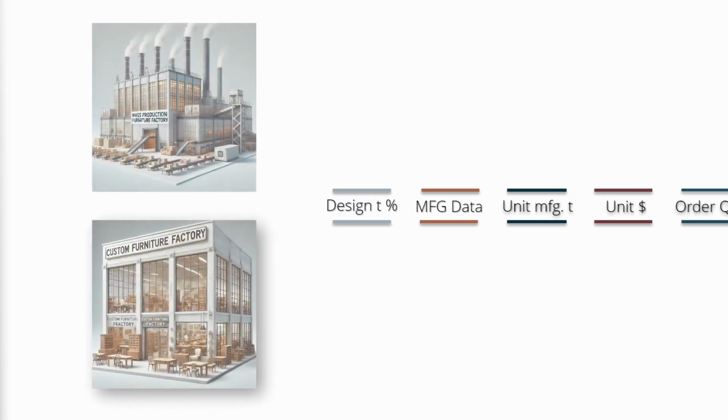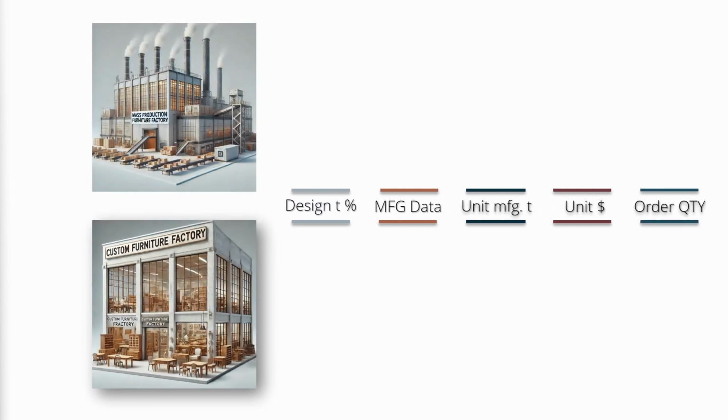Now let's take a look at the time proportions. How much time in percentage we spend for the design. And you can see that a mass production furniture company spent way less. For the custom factory, you spend time for each unit. Yeah? For the mass production, you spend for one table and then you make thousands of them, right?